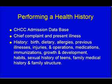Allergies, obviously important. Any previous illnesses, injuries, or operations, we want to include that. Any medications they're on at home. Their immunizations, we want to know if they're current on their immunizations. And if not, we're probably going to get them caught up while they're there.